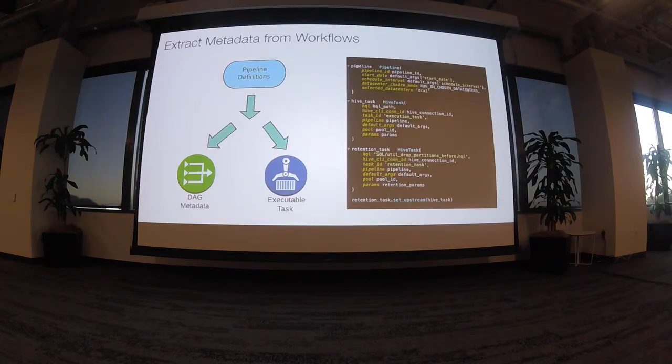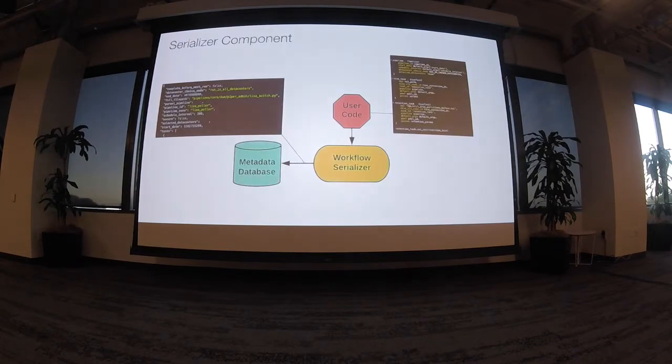What we came up with was, what if we can extract that metadata from the workflows? You can see the Python code is on the right, but it has a certain structure to it. It has certain properties, a certain number of tasks with dependencies on each other. What if we can extract that structure into a serializable format that no longer has to be loaded by other parts of the system? So what we've done is introduce a serializer component. This component takes that Python code on the right and serializes it in a JSON-based format. It runs through all the different Python code in a monorepo, converts it into a serialized format, and stores that in the database.